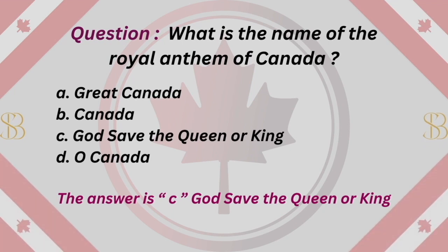Question: What is the name of the royal anthem of Canada? A. Great Canada. B. Canada. C. God Save the Queen or King. D. O Canada. The answer is C. God Save the Queen or King.